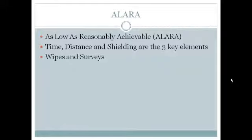Another part of the ALARA concept is the methods of wipes and surveys. Our technologists are trained in the area of wipes and surveys. They use specialized equipment and procedures when they test different rooms to see if there is any unnecessary exposures, drips, or spills within any of the rooms where we perform nuclear medicine studies.